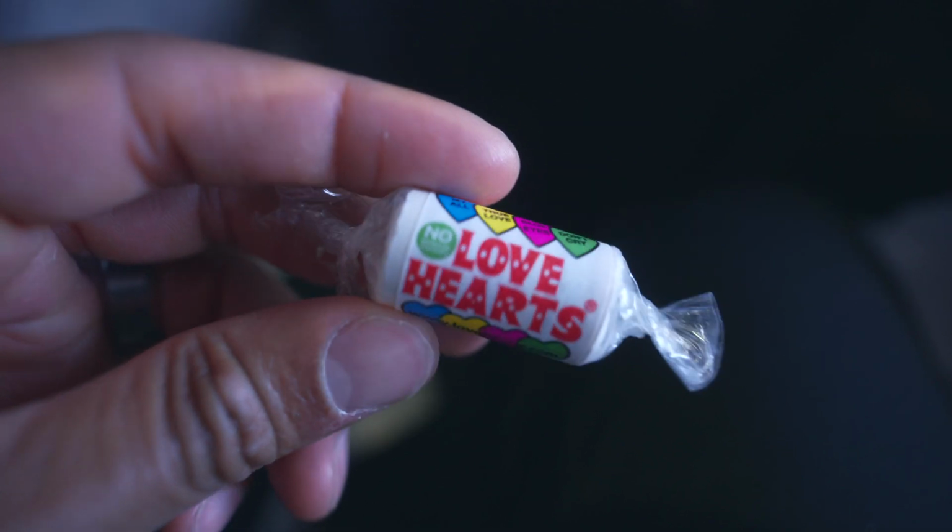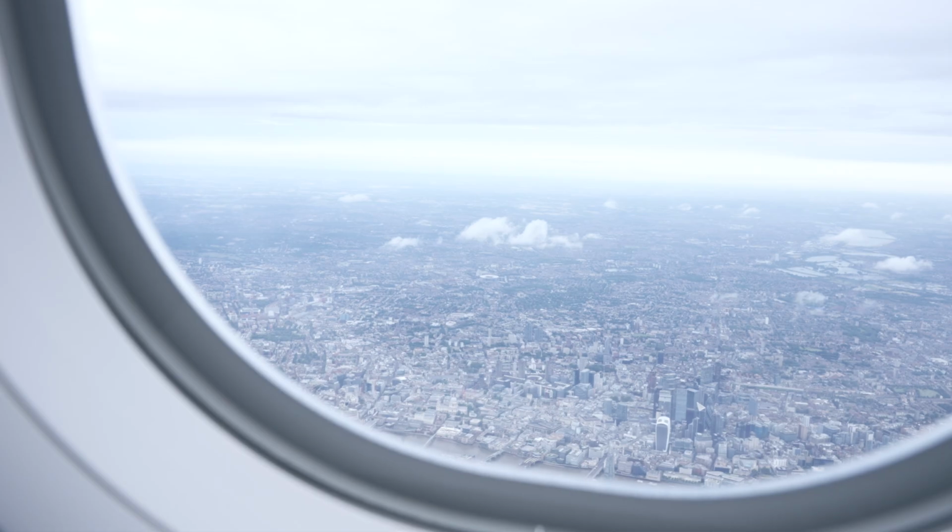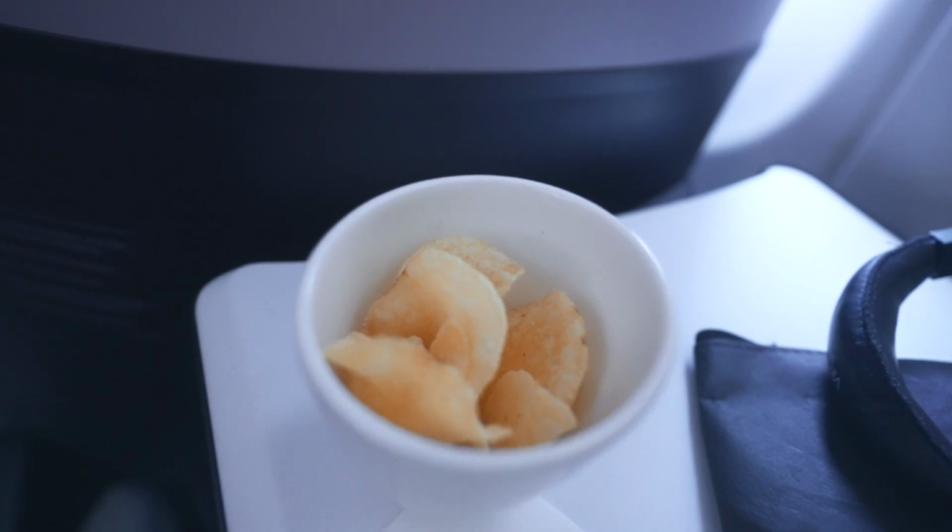And then changed back into my regular clothes and was greeted with some British heart candy, and then it was time for landing. Overall, this was an amazing flight. I would definitely recommend it. The food, the service, the quality of the seat, the ability to rest, everything was top notch and met all my expectations, and I would definitely recommend this plane over some of the older Virgin Atlantic products.